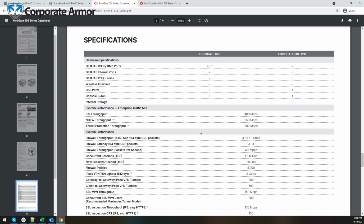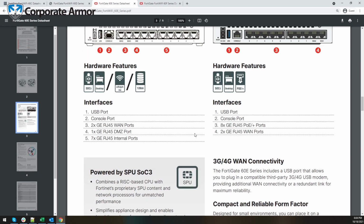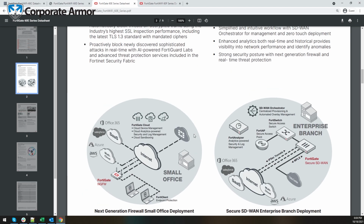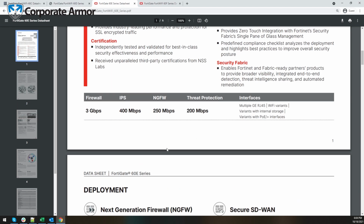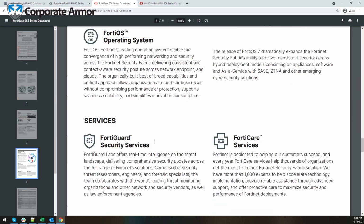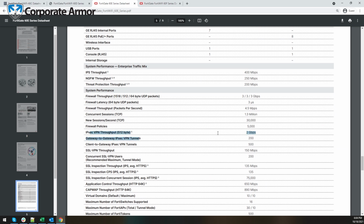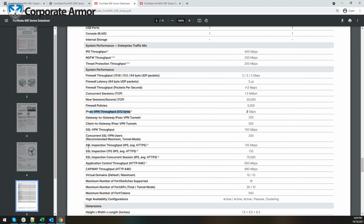A substantial speed increase. Now I will say, with the 60E, they changed the way they did a lot of their ratings because they started doing this NGFW stuff and threat protect stuff. But your AV throughput more than doubled. Your IPsec did double. The things that matter have substantially increased in capability. All right, so C to D was huge. D to E was even bigger.